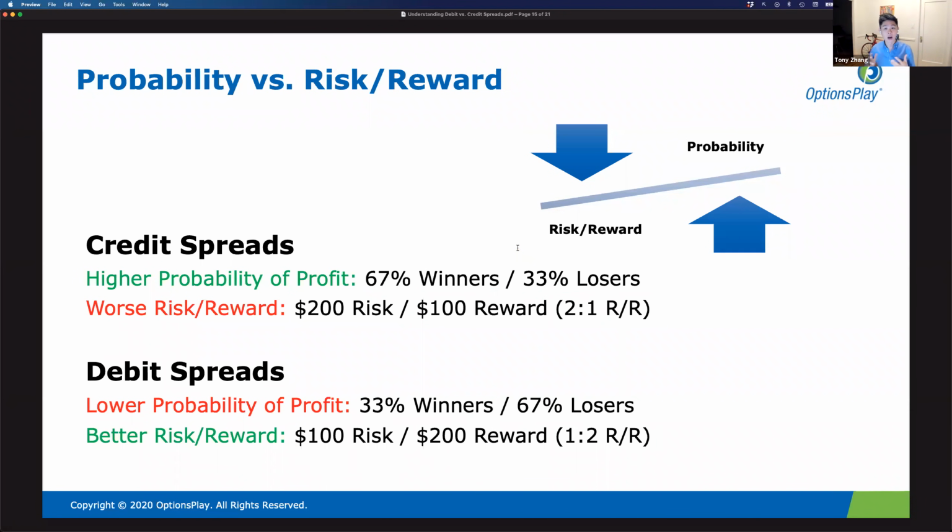One is not better than the other. You just have to understand the characteristics of what you're trading. Whenever you trade a debit spread, yes, you are going to win less often. You're going to have more losers when you trade debit spreads, and a lot of investors don't like that. But when you are right, you get rewarded for it.